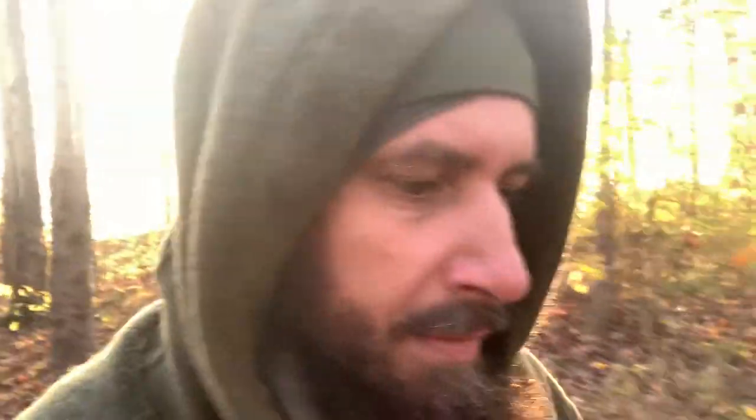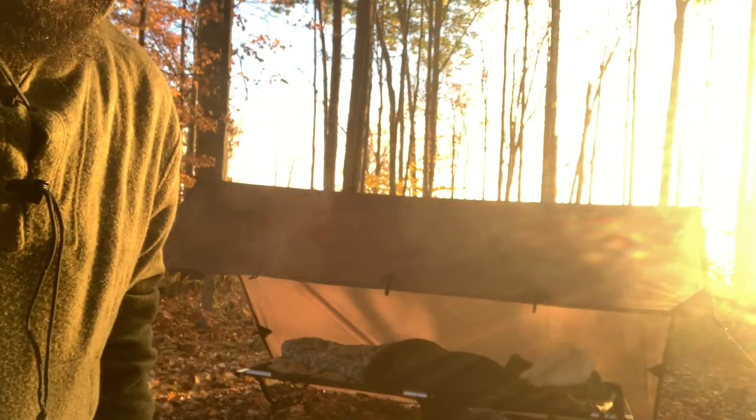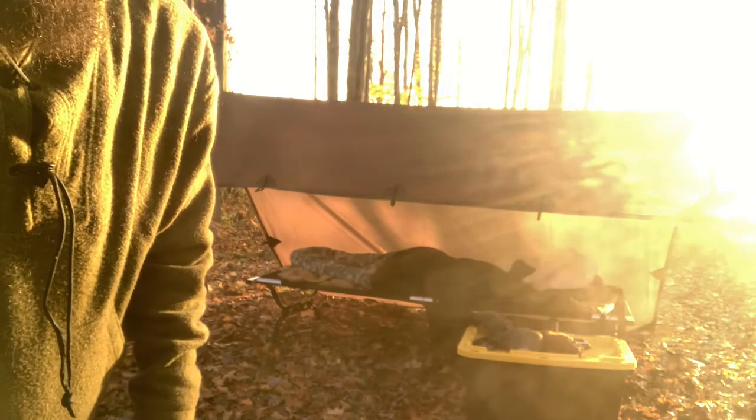So I'm gonna get back to the cot and I'll give you a final look at it. Let's see here. Coming up on it. See that? They're all in RVs, and some of them are kind of concerned about if I'm gonna stay warm or not. Here we are, DD 3x3. And here we go. There we go. We've got the quite spectacular Teton Sports double extra large cot.